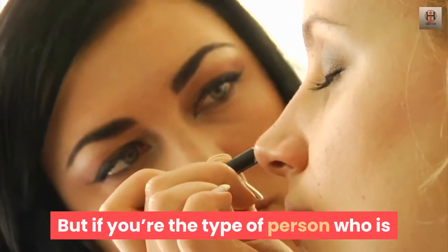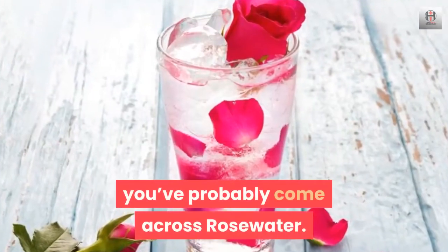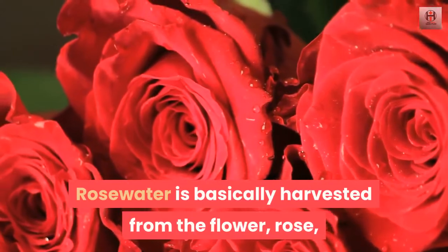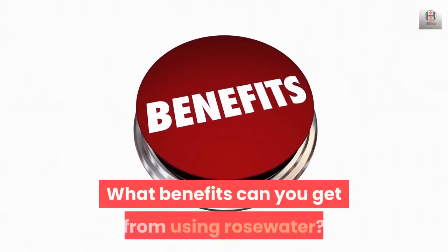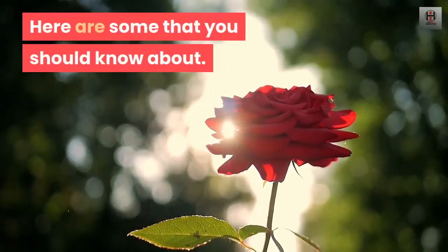But if you're the type of person who is leaning towards natural beauty products, you've probably come across rosewater. Rosewater is basically harvested from the flower, rose, itself, so if you love gazing and smelling this flower, there is no reason for you to not apply it on your skin. What benefits can you get from using rosewater? Here are some that you should know about.